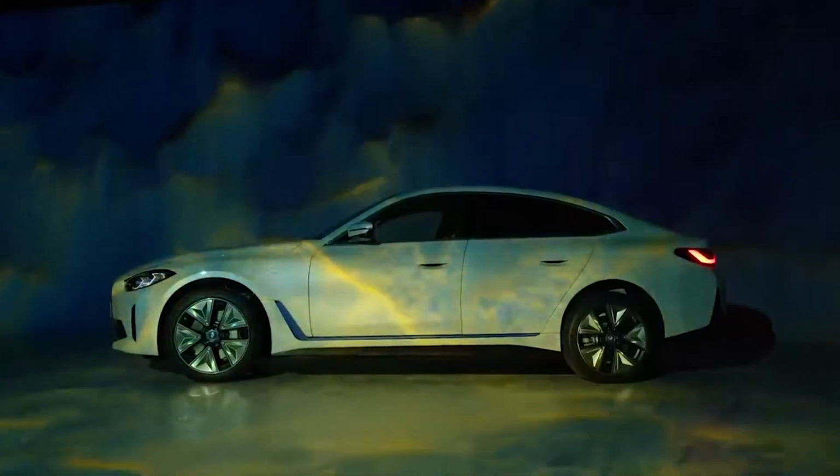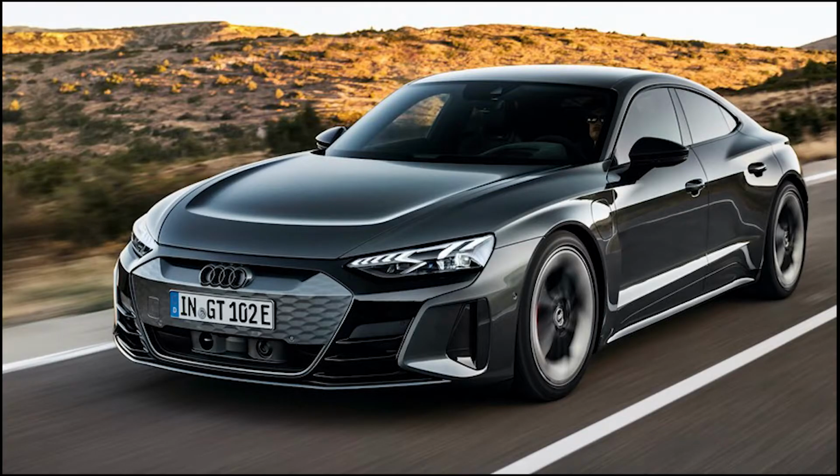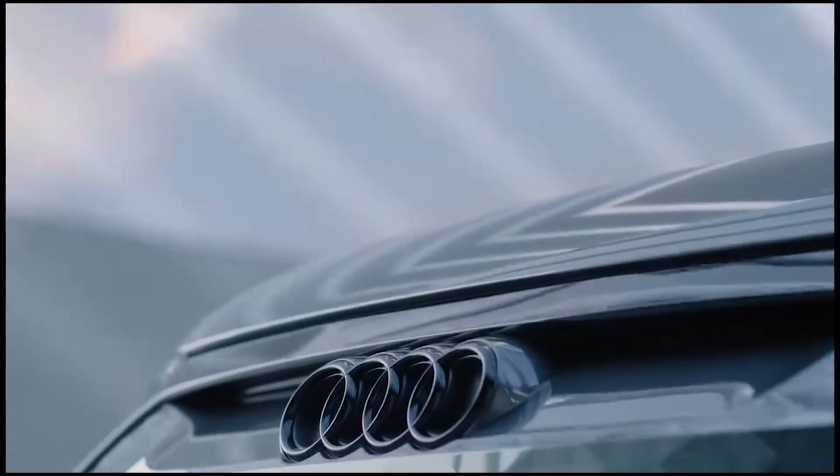This is the new BMW i4, and this is BMW's answer to the Tesla Model 3 and the Audi e-tron GT, which I already have done a video on. I will leave it pop up here.